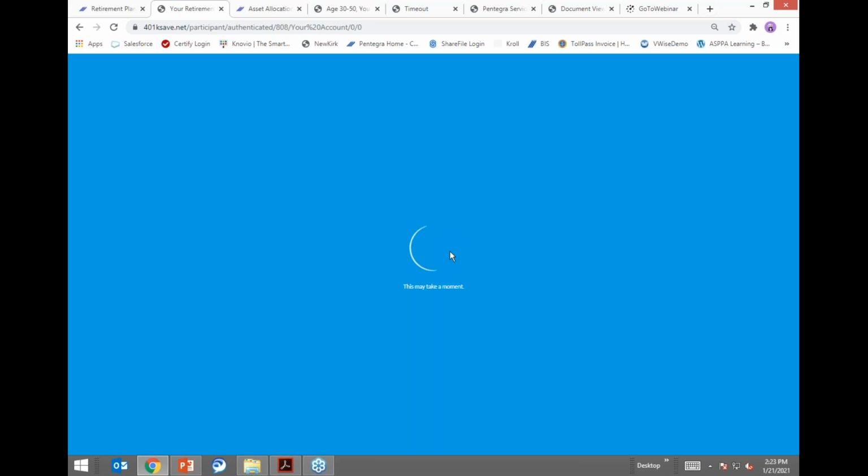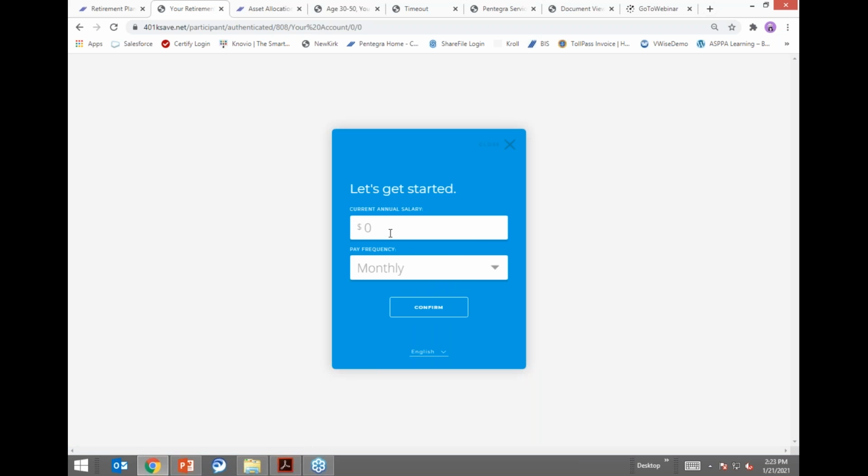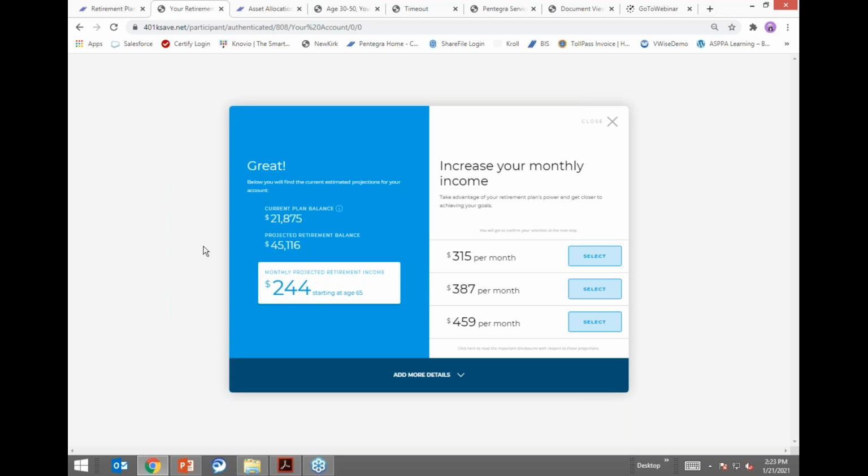So I click on "if everything will be enough." Now, the system will get the most current salary information that you as the employer have submitted to us. But if you haven't done that for a while, don't worry, because the participant will be able to update it if the information is incorrect. It'll also ask them to input their pay frequency. So let's say it's semi-monthly. Answering just those two questions, on the next screen they get a lot of great useful information. Their current plan balance is pulled right in, and then it shows the projected retirement account balance, and it says that if you continue doing what you're doing, your monthly projected retirement income benefit will be $244 a month.